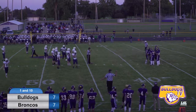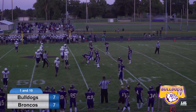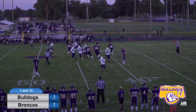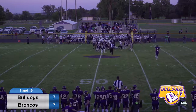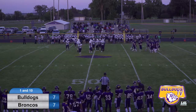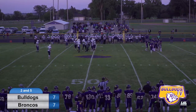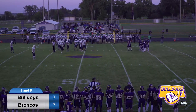Belmond Klemme opened the scoring with a nice drive on their first possession. Took it right down the field and scored on a quarterback keeper, 3-yard touchdown run. And Burris kicked the extra point to take that 7-0 lead. But Lake Mills answered right back with an 80-yard touchdown from Beamer to Albert. Here's a run around the right end. It's going to get about 4 or 5 yards. That was Felstead on the carry. They're going to give him 5 on that one.